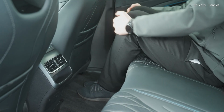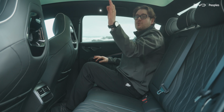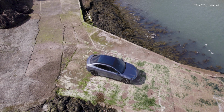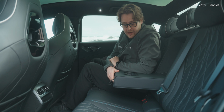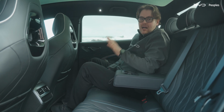You can also really enjoy the view out of the massive panoramic roof. This is completely unobstructed, and the main support beam is actually moved further back behind your head. That isn't the case with some other panoramic roofs and competitors. The centre seat also acts as an armrest with a couple of cup holders in here for your passengers, where you can really sit back and relax.